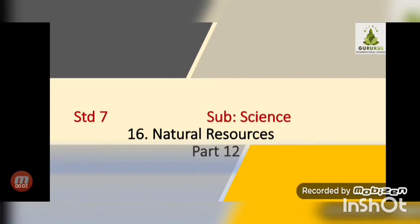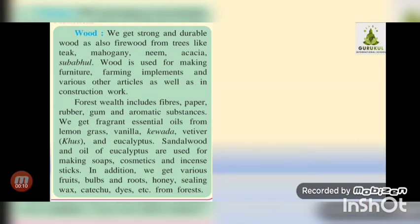Lesson number 16, part 12. Let us discuss the different uses. We have seen the protective function of the forest in the last part. Now let us see the productive functions.